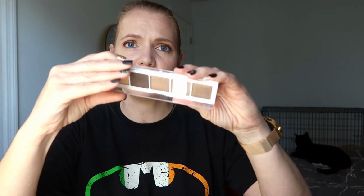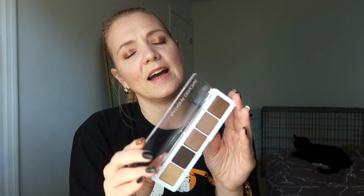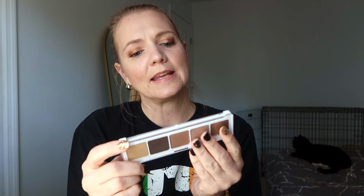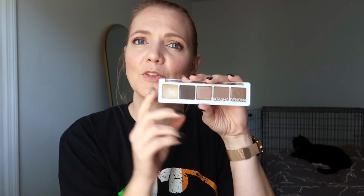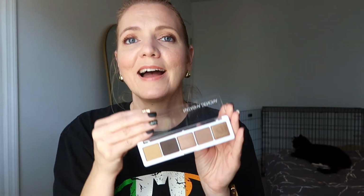And this one right here is a Natasha Denona, and I guess it's not the little one because, you know, it's about the hand-sized one, if you will. And this is actually one that I created. It is called the Ayana palette. This color down here was supposed to be a green. I took out the green and put in another neutral color, thinking I was going to use it more. I don't. So this is going to go.